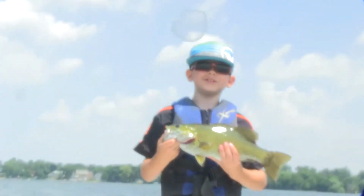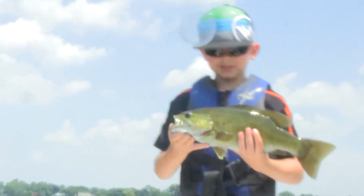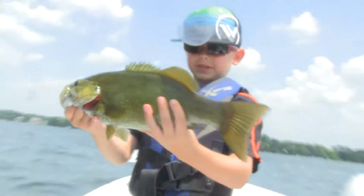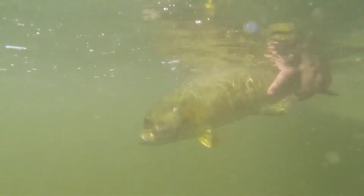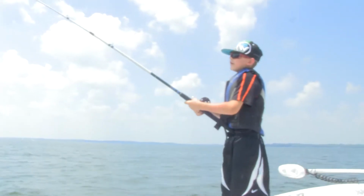Here's my 17-incher. Let him go. This is a really nice one. I thought it was gonna be like 18. Ooh, we got another one on here.